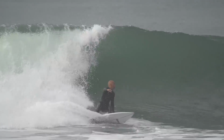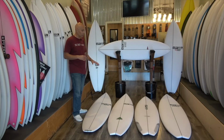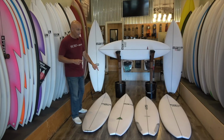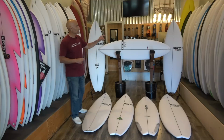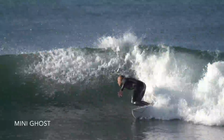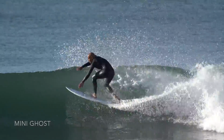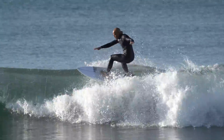So Pyzalien 2 is still probably in my top Southern California for a one board quiver. However, I feel like what rivals the Pyzalien 2 for me is the mini Ghost squash tail. I still feel like if I had to pick between the two, going down to the beach here 95% of the time, I'm still picking the mini Ghost squash tail.